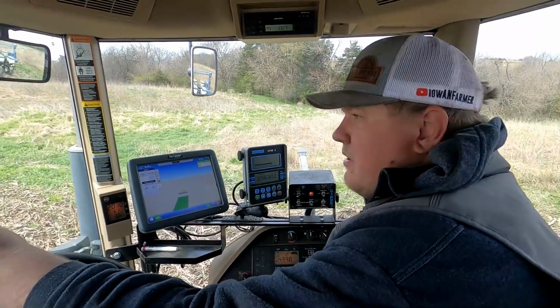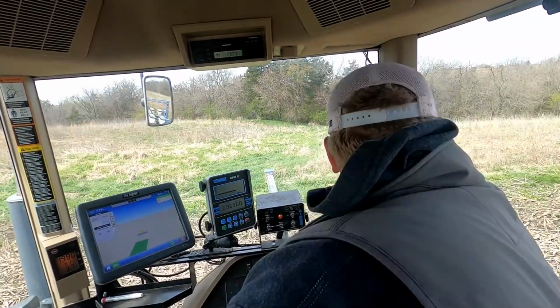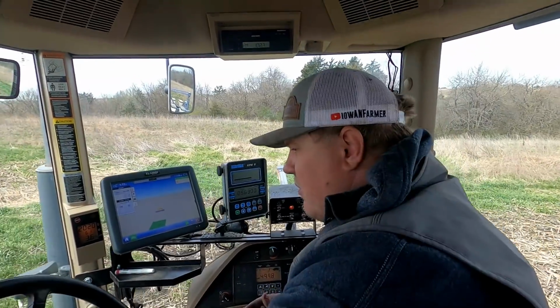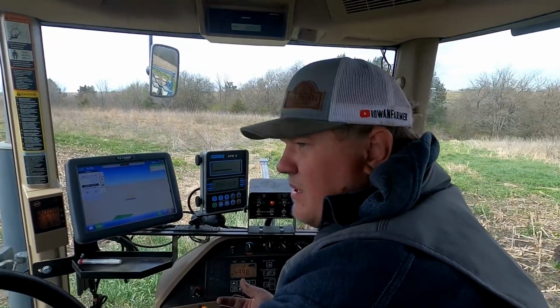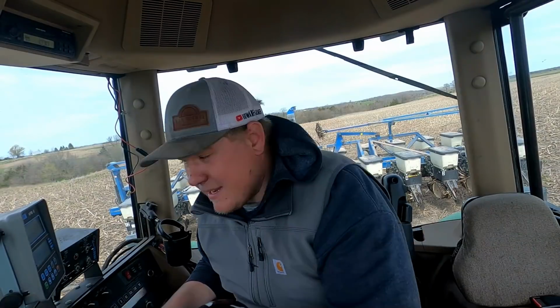Well, we got planter issues right now, which is fine because it's too wet to be planting in this field. I'm picking up mud on my depth gauge wheel, so that means we're done for a while. You gotta figure out what's going on with this thing. It doesn't make any sense to me. Headaches. So we're gonna fold it back up, take it back to the shop. Sounds like the guys are there getting ready to fix the tire on the 9400.